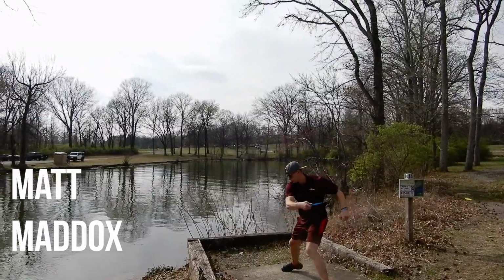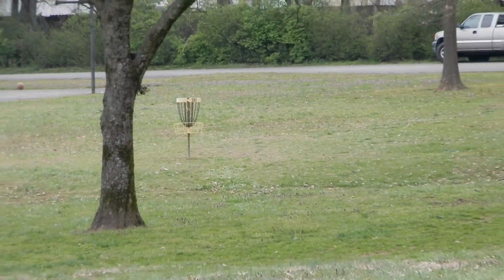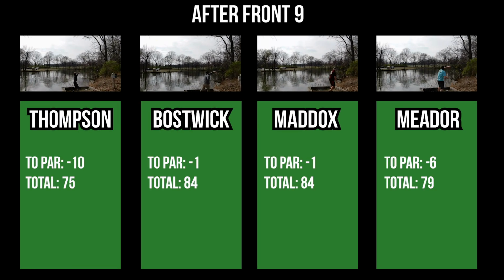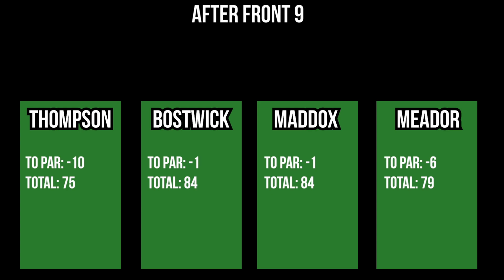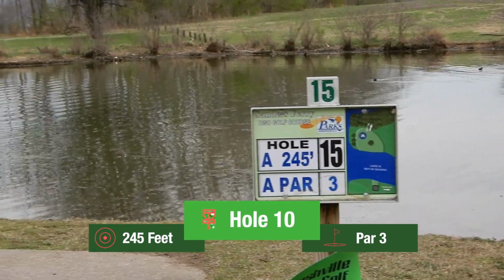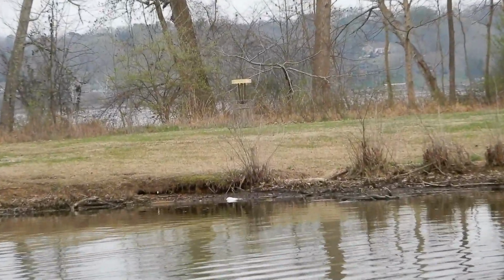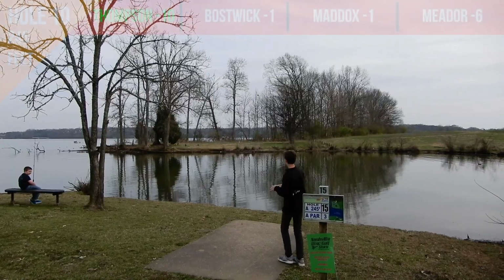Crosstown Open on March 18th at Saunders Ferry Disc Golf Course. Here on the card we have Harper Thompson, Brendan Bostwick, Matt Maddox, and Austin Meter. This was the second round of the Nashville Disc Golf Store Tour Series. First round was in Gallatin, Crosstown, at Triple Creek. This is the second round, back 9.